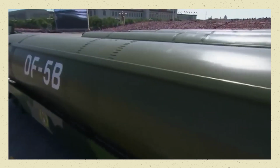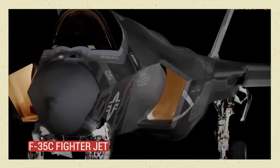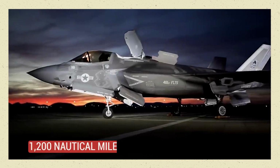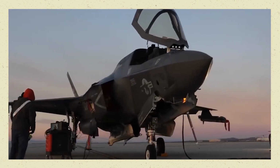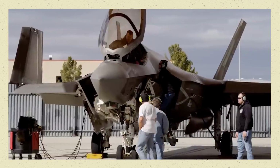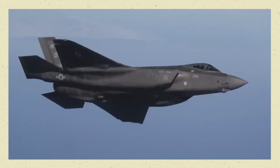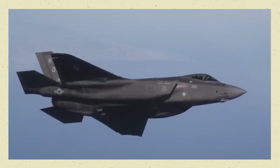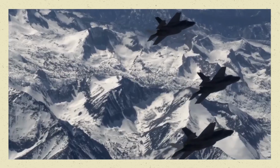Now, here's the problem our brave pilots face today. Our current F-35C fighter jet can only fly about 1,200 nautical miles total. That means its actual fighting range, the distance it can go before it needs to turn back, is only about 600 nautical miles. If our aircraft carriers need to launch these jets against targets in hostile territory, they would have to get dangerously close to these missile zones.